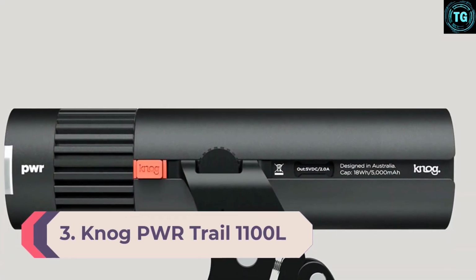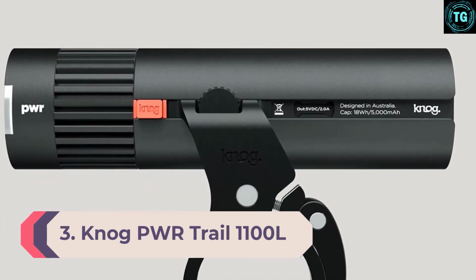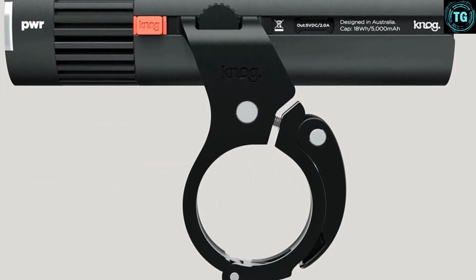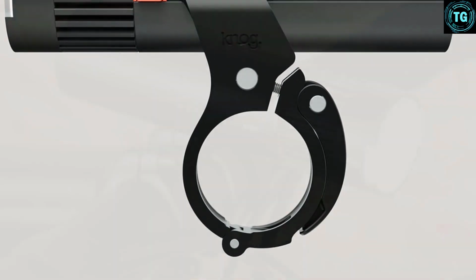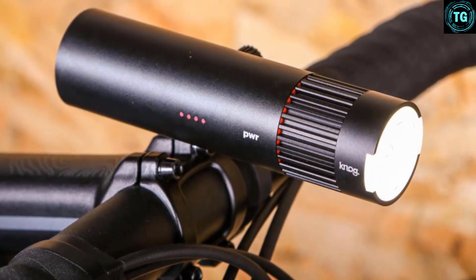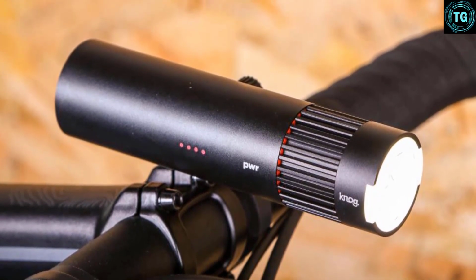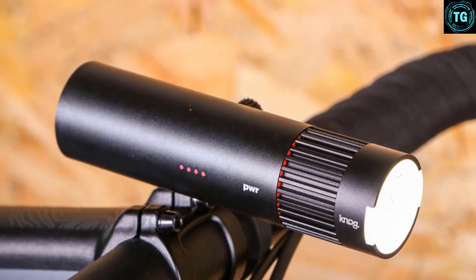NOG's PWR Trail 1100L does more than just light the way, it also doubles as a power bank so you can charge your phone or GoPro from it, pop it out of the mount and use it as a flashlight, or swap out the light head and use it to power other PWR accessories, like the PWR sound speaker or the PWR lantern. There's no other light in this test that comes close to the PWR's versatility.